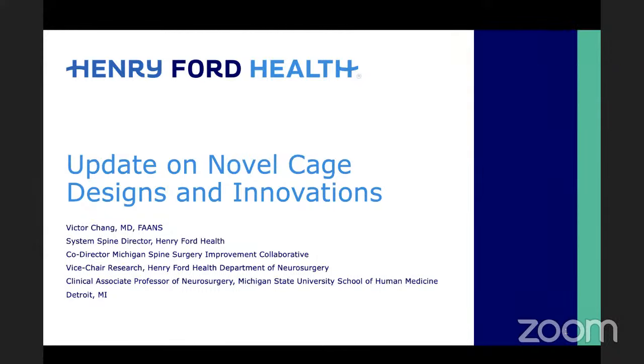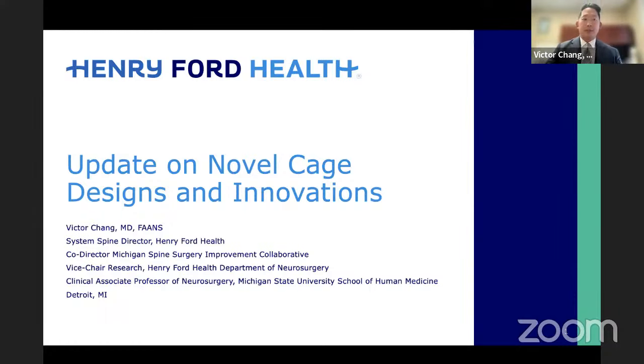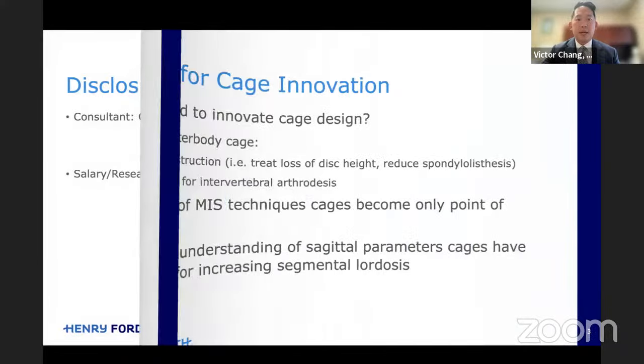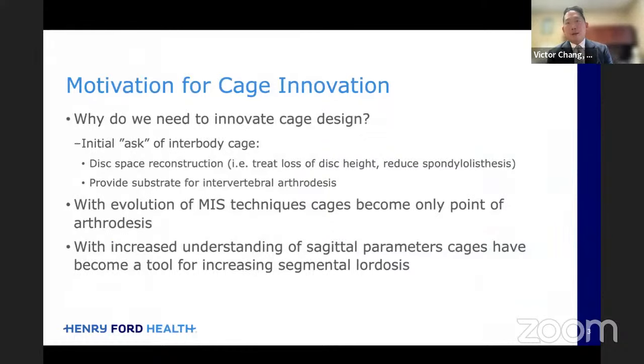All right, perfect. So I was asked to talk about novel cage design and innovation. This is something that's been a core part of my practice since I started. It's kind of hard to believe, almost a decade in practice now. These are my disclosures, mostly for education, nothing product related. But again, my biggest disclosure is I'm a big proponent of technology for interbody cage use. And so this is something that is near and dear to my core interests within spine.